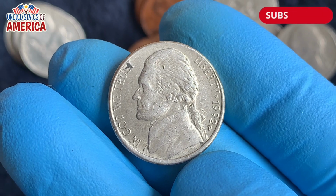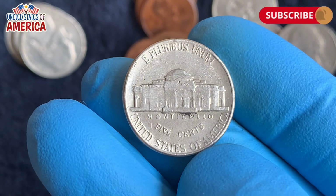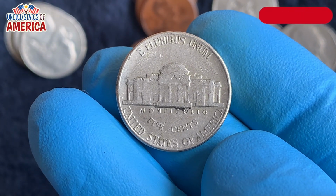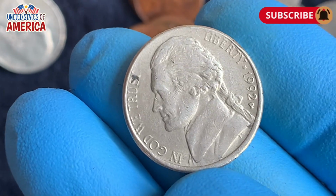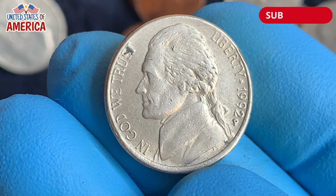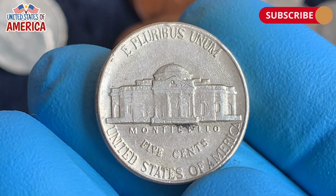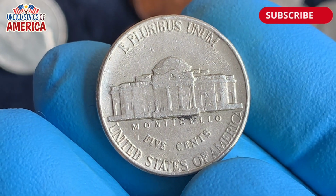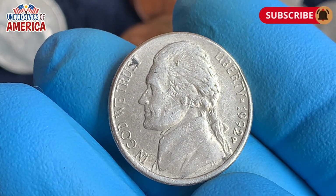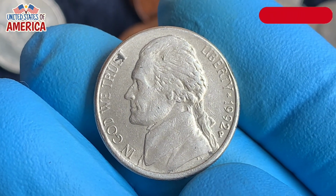A doubling error is another phenomenon that can transform a common 5-cent piece into a prized collectible. When the die makes more than one impression on the planchet, details of Jefferson's features or the lettering on the reverse may appear doubled. This doubling is not the result of a deliberate artistic choice, but a mechanical mishap. The ghosted lines and overlapping elements require careful examination under magnification to be recognized. Even experienced collectors sometimes need to compare side-by-side images of standard and error coins to catch these subtle differences.